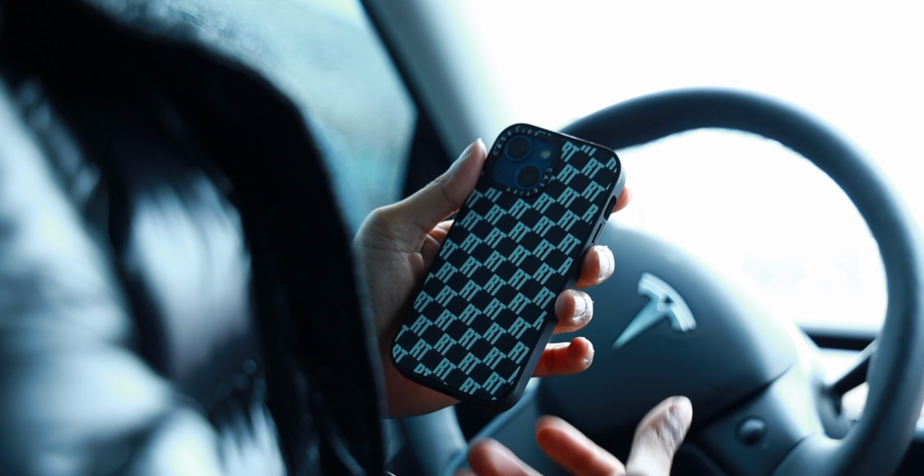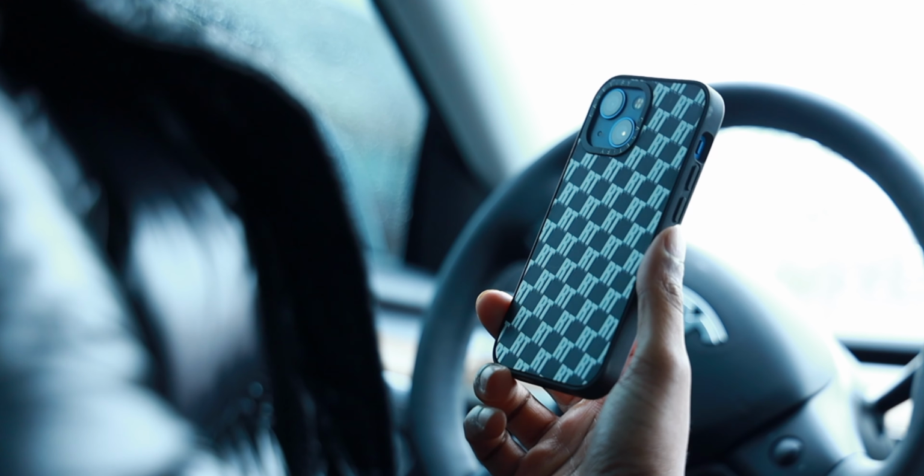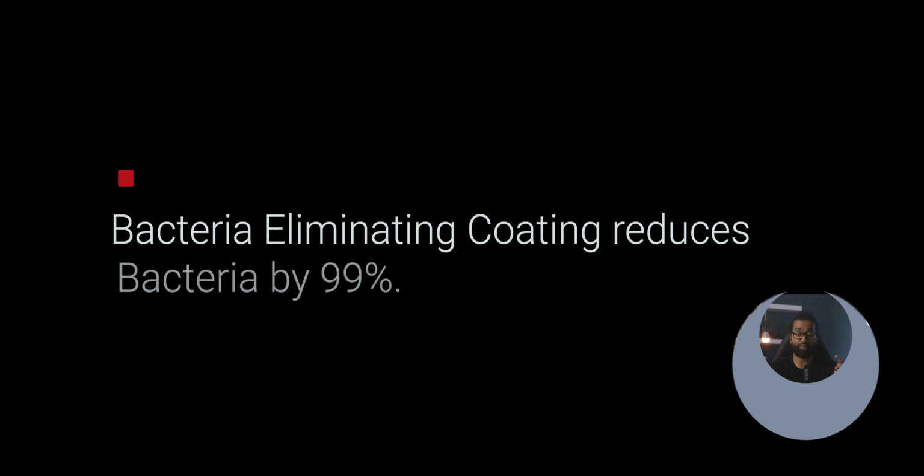It does still provide me with good overall protection with front raised lips, a raised ring for the camera, and 6.8 feet of drop protection. Casetify cases also feature a pretty cool outer coating called Defensify. This coating is there to eliminate 99% of bacteria off the surface of your phone.